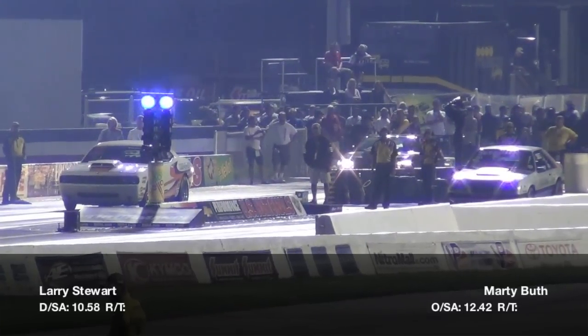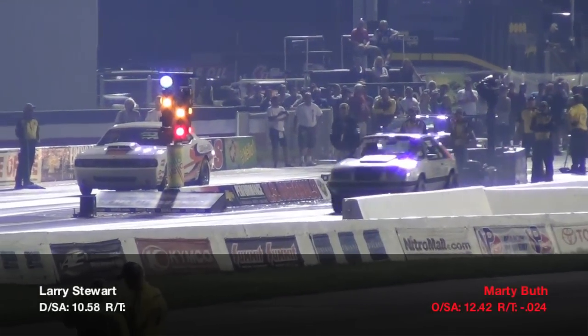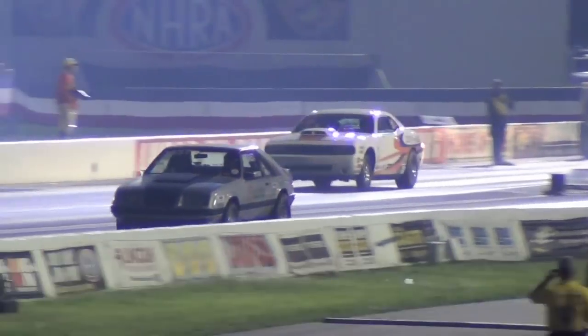Marty Booth and Larry Stewart. Marty down 12:42 to the 10:58 of Larry Stewart. Red might start on Marty Booth.